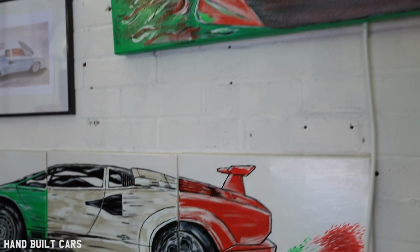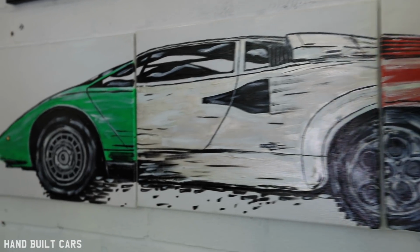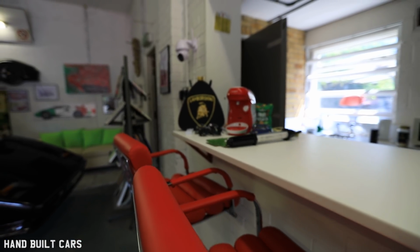But it's my business, it's my marketing side, my angle, you know, and my reliability factor to prove to the customers, yeah, you can drive a replica. It won't break down every 5 minutes if you do it properly.